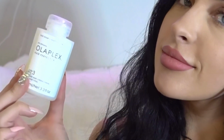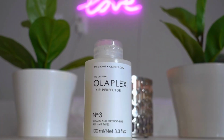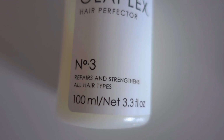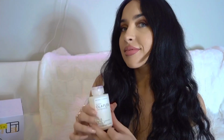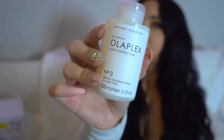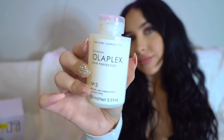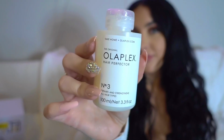Next up, okay, this is an extreme. You guys have seen me use this in my DIYs. I will link the videos here where I've used it, but this is the Repair and Strengthening Olaplex. Olaplex is actually used for people who bleach their hair, have severely broken hair, and it rebonds and majorly helps my hair grow. Oh my gosh, you guys, this mixed with the castor oil and oils I'm about to show you, ooh, it's like another level of hair growth and hair strengthening.